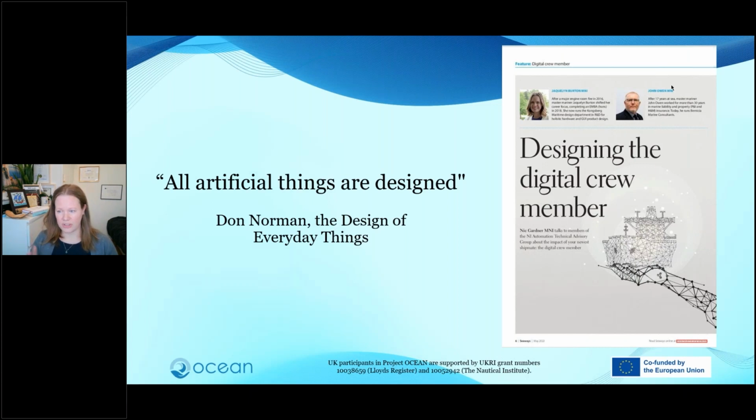So I want you to think about design as not how pretty it is, but actually how it's constructed and how you interact with that. So there's both the human-centered design, and parts of that are also experience design. So like user experience design or customer experience design you might have heard about.